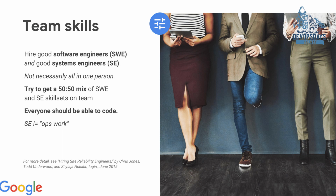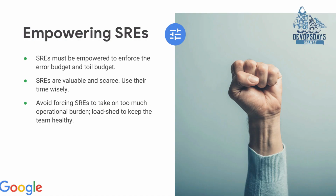And I did want to mention that empowering SREs is super critical. There needs to be organizational buy-in, or it just doesn't work. SREs must be empowered to enforce the error budget and toil limits. At Google, at least, SREs are about 10% of the overall engineering population, so only the most important services have SRE support, so you want to use their resources wisely. And we don't want SREs to take on too much of an operational burden, so allow them to load shed or hand back the pager to developers if the system needs additional work.